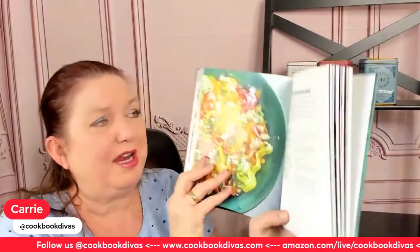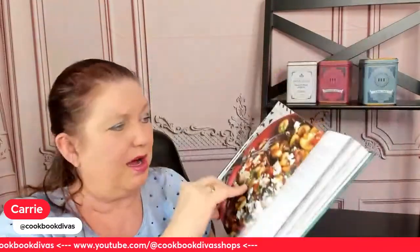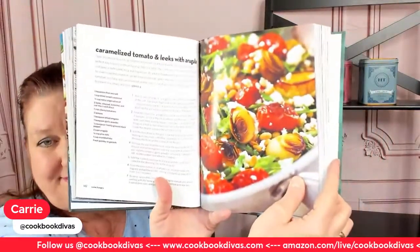Cute names. I'm going to jump ahead. Shaved carrot and zucchini salad. I love the use of color in these recipes. Ooh, that recipe had 2 pictures too. This one is, I see pasta and I see roasted peppers in hominy. So I did not see pasta. I just tripped out. I'm not sure what that is. Garlic cloves. Oh, I saw garlic cloves. Caramelized tomato and leeks with arugula.